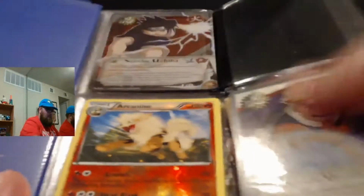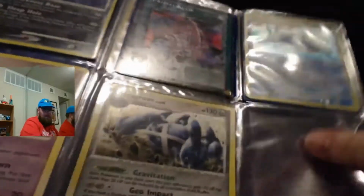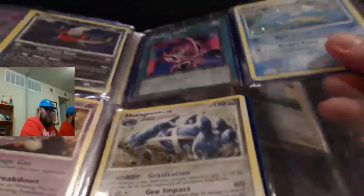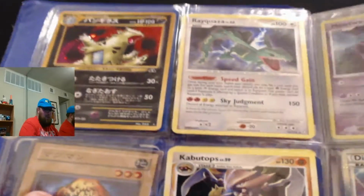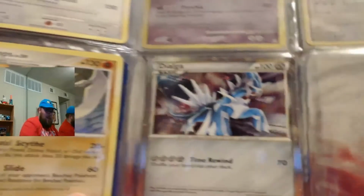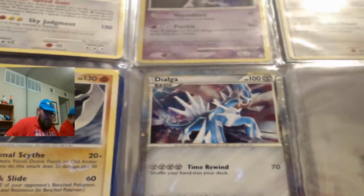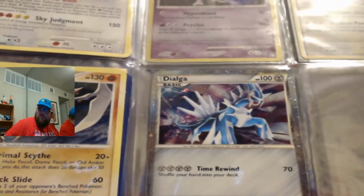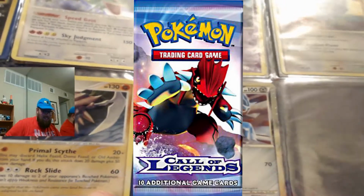But the other reason I'm showing off this binder is, if I can get the page to turn. There we go. There's a Japanese Tyranitar in here, or Rayquaza, but there is a shiny Dialga in here. This is from the, oh god, what was the name of that set? Call of Legends? Something Legends.